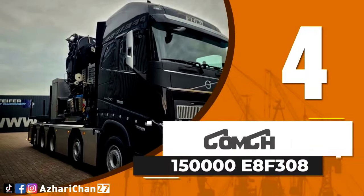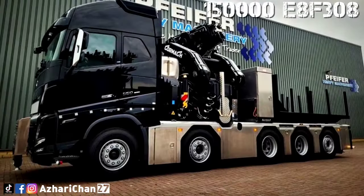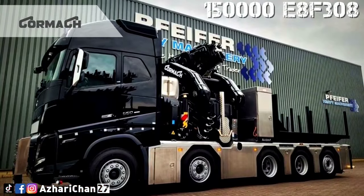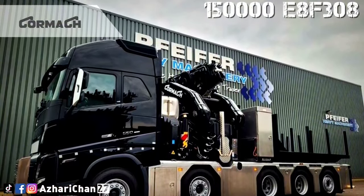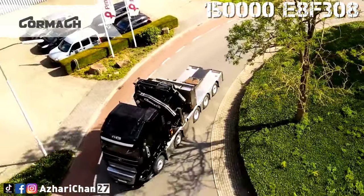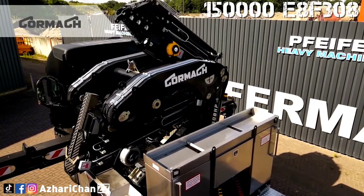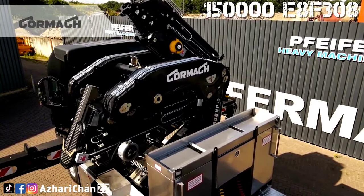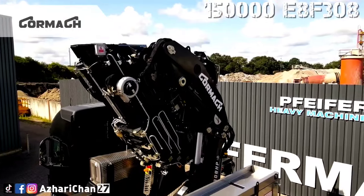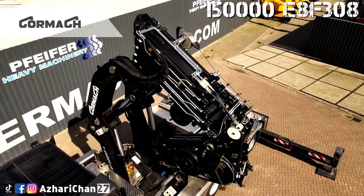Number 4 is Cormac 150,000 E8F308. The Cormac 150,000 E8F308 is one of the products made by an Italian manufacturer of knuckle boom articulating cranes, that has a product range of small cranes, medium cranes, and heavy-duty cranes. Cormac also has a product line of telescopic cranes, recovery cranes, and marine cranes.